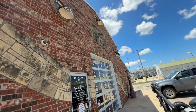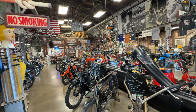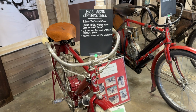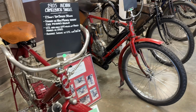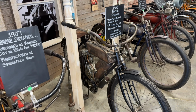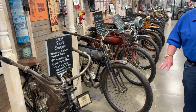I'm guessing they had an idea to start with one building, but they had so many motorcycles they had to add a second. And this is the one that has the oldest motorcycles. 1905 Indian Camelback Single. And this whole row here, kind of walking down, is the oldest antique motorcycles. Most of these motorcycles, I was told, are in running condition of some level. Maybe not the 1905 ones, but they are able to run at some level.